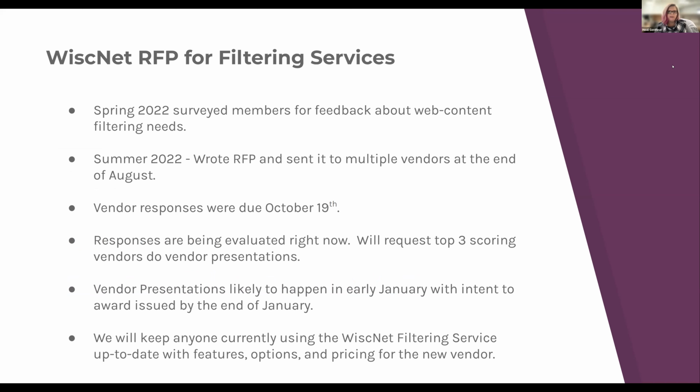So we asked the membership for feedback about web content filtering needs, specifically what works and what doesn't with your current product that you might use, whether or not you get it from WiscNet. What are some of the requirements you need, and just really trying to learn as much as we could about web content filtering. I know it's an area that's constantly evolving, and so we really needed to know what the latest and greatest needs were for our members.